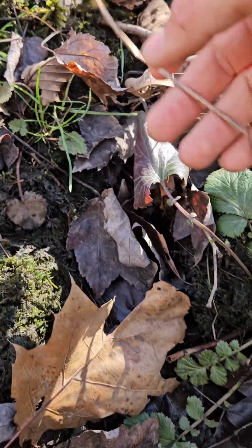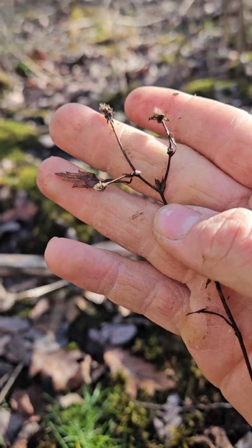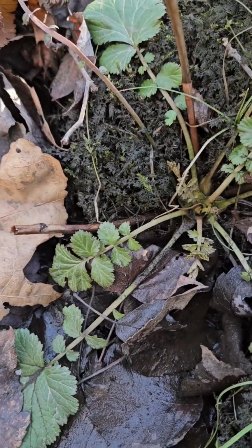Geum canadense, the white avens, with its basal rosette. Little white flowers in the summer. Here's what's remaining. It's in the rose family. I love their basal rosette.